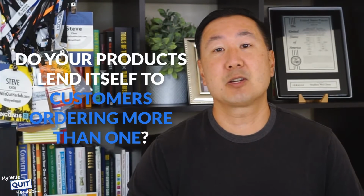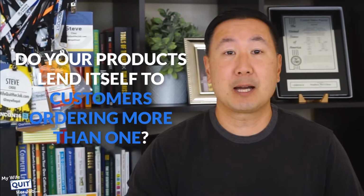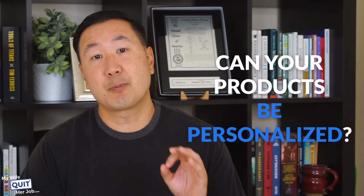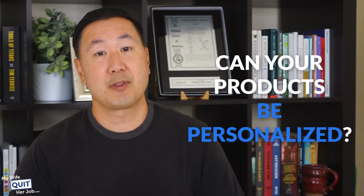Do your products lend to customers ordering more than one? Now, when we sell handkerchiefs to a bride, we rarely sell one. Instead, a typical bride will buy at least 4 and sometimes as many as 10. Can your products be personalized? Now, the margins for personalized products are always going to be higher than regular products. So if you can offer customized goods, you can charge more for them.